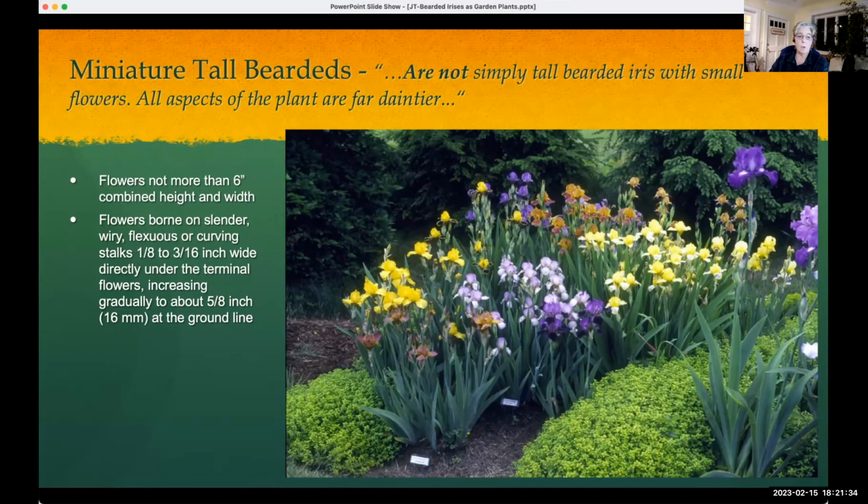The flowers need to be on wiry, flexuous, curving stalks. There are actual size restrictions to the stalks. It's probably the only standard that does have that. You want thin, wiry, graceful stalks. You don't want thick, clubby stalks on miniature talls.